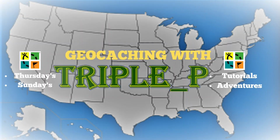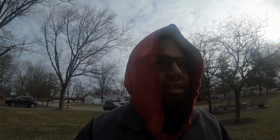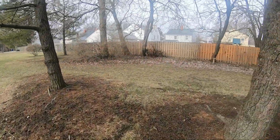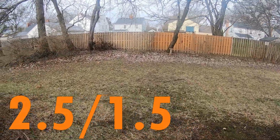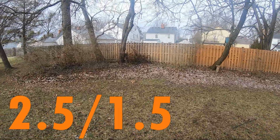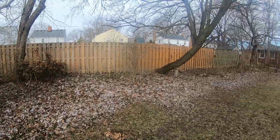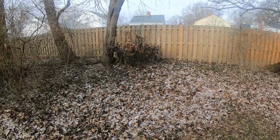Are you ready? Welcome in, everybody. Triple P here for a weekend adventure. For this weekend, guys, we're going to be jumping all over the place to different parks, looking for a bunch of geocaches in different parks that are mostly short hikes. We're starting off with this one right here, and this is a 2.5 difficulty, 1.5 terrain micro, and we're almost there. It's supposedly somewhere over here by this fence.